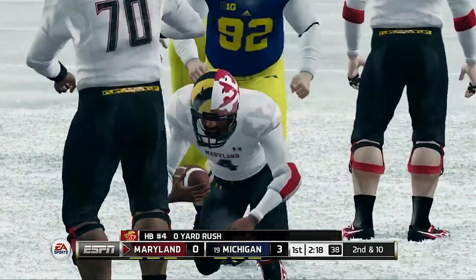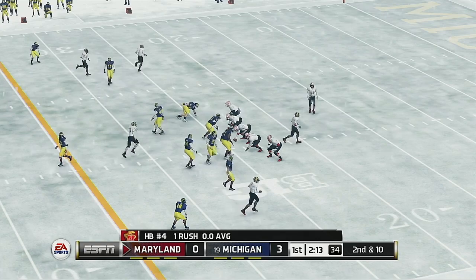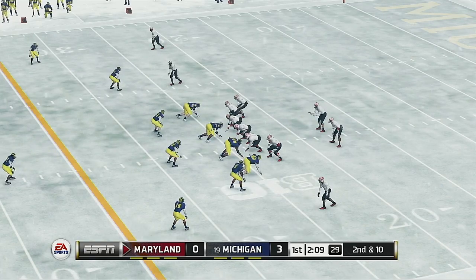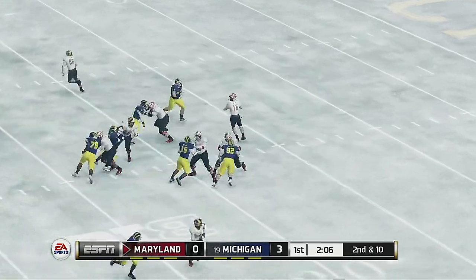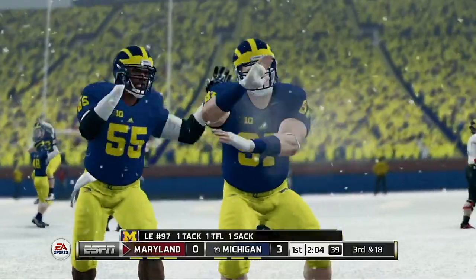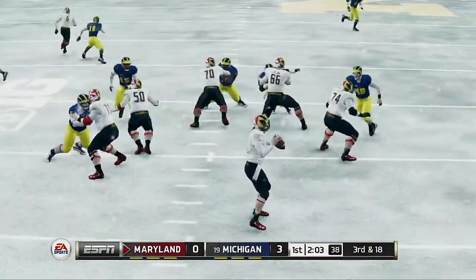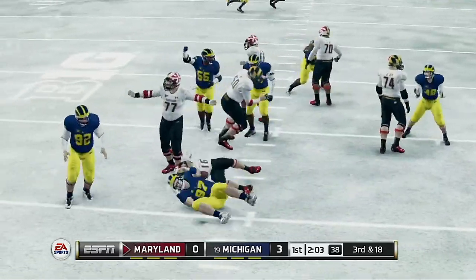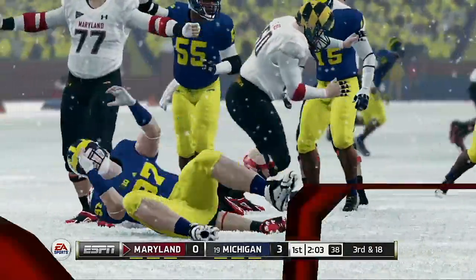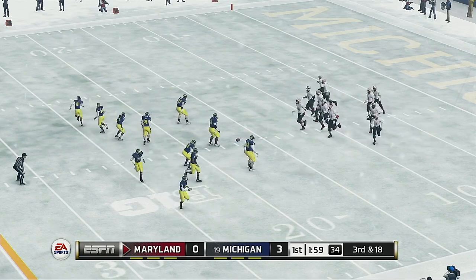Handoff brought down quickly. It looks like the defensive end that got in there. Yes, it was. He did a wonderful job of fighting off blocks to bring the quarterback down. Defense hoping for another sack here on third and long.